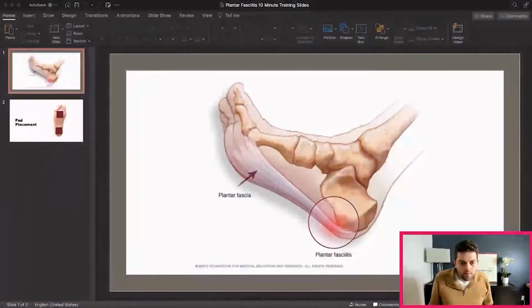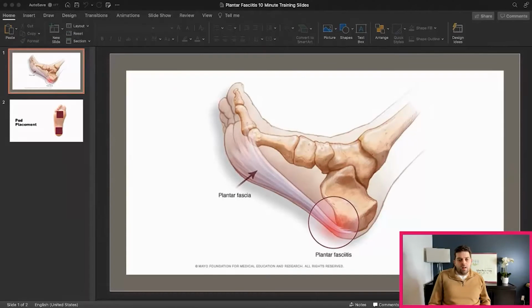Okay, here we go. So here you can see this is the band that gets inflamed. This is the plantar fascia right here. And typically the pain is focused on this area of redness that you can see right here. This is what really bothers a lot of people.